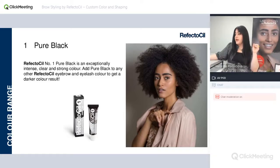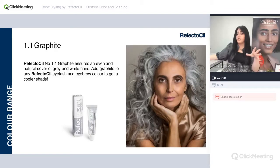Then you have your graphite, which a lot of people haven't really used until now, but more and more people are using it. When I visited a lot of brow shops to see how their RefectoCil usage is going, like how are they enjoying RefectoCil, their graphite tube was always full and not used because they didn't really know how to use it. Well, if the customer wants a softer look, instead of using a dark brown or black, if they want a softer brow, the graphite on its own is beautiful.